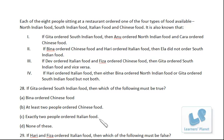Okay, so we have to judge these 3 statements. Kara ordered Chinese, so at least 1 person ordered Chinese, Kara. Then over here also we read Geeta ordered South Indian. If Dev ordered Italian and Fiza ordered Chinese, then Geeta ordered South Indian. That means Fiza also ordered Chinese. So this option 2 is matching. We need not check further because at least 2 people ordered Chinese food, that is Kara and Fiza. So no need to check further because this statement is correct.